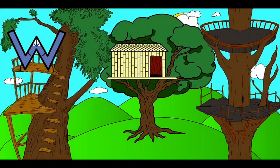W, negative infinity out of 10. Negative infinity out of 10. What on earth did he do to W? Not only does this look nothing like W, but the body parts don't even look like W. And not even the entire thing.